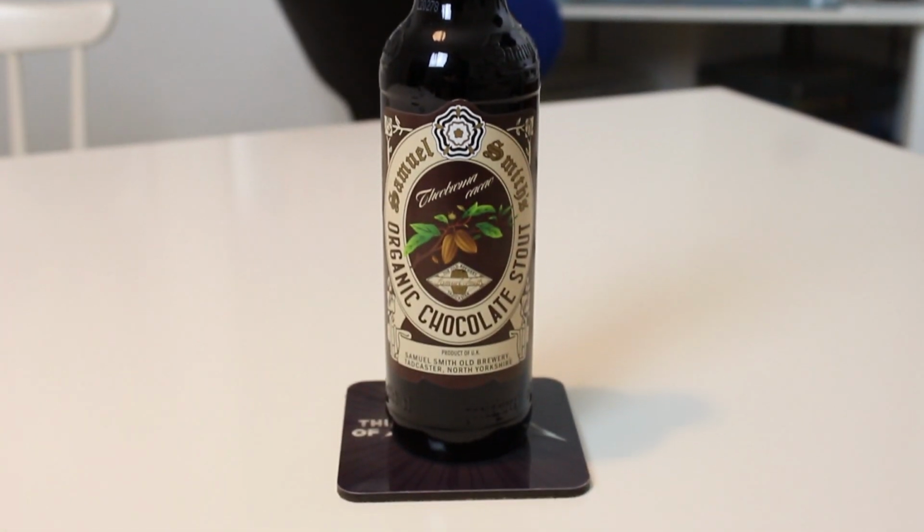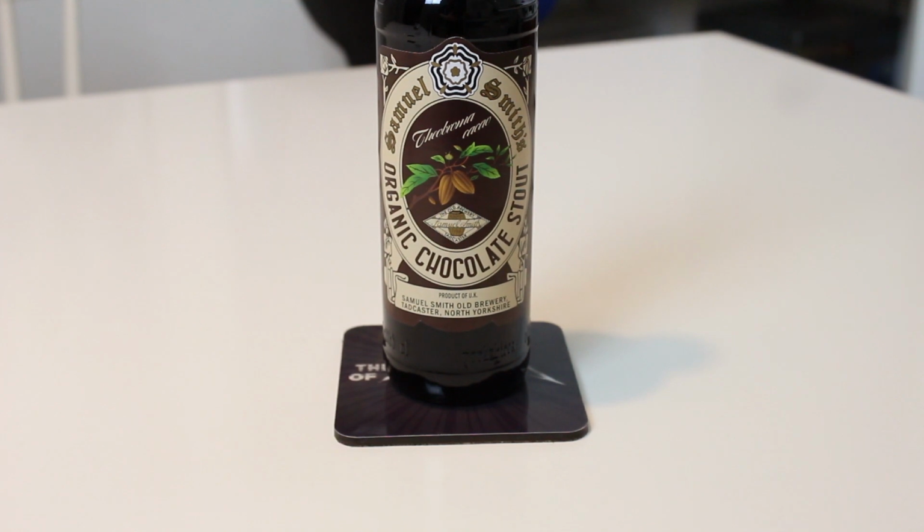Today checking out some Samuel Smiths. That's not something I've done in a while. We've been kicking back with a lot of old school stuff, but this isn't really a Throwback Thursday because this is a beer I never reviewed on the channel. I think I had it once at a beer festival and just tried it and didn't think too much about it. I think I have a very low Untapped rating actually, but yeah, this is the Samuel Smith's Organic Chocolate Stout. There we go.